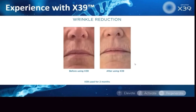Now, I would definitely recommend that people take before-after photos on any type of injury, scar, wound, and also wrinkles, because you're going to see after the first month to 3 months using X39 that the wrinkles have become more mild, right? Decrease in their appearance.